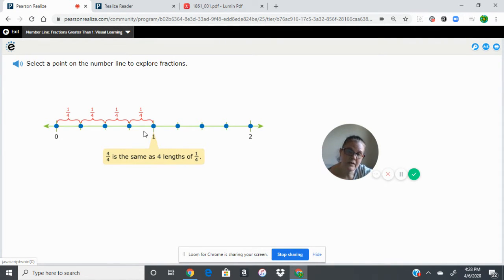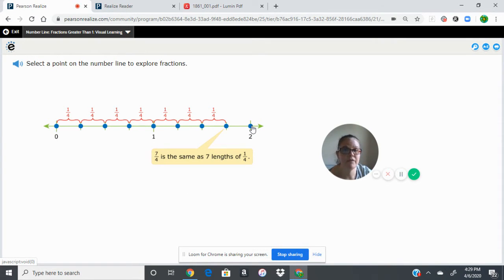So now we're going past a whole into another whole. So this one would be 5/4, which is the same as 5 lengths of 1/4, because between 1 and 2, it's also divided into 4 pieces. 6/4 is the same as 6 lengths of 1/4. 7/4 is the same as 7 lengths of 1/4. And what do you think the number will be for 2? We still have to have the same denominator. 8/4 is the same as 8 lengths of 1/4. And this is where it kind of looks like a division problem. 8 divided by 4 would be 2 whole pieces.